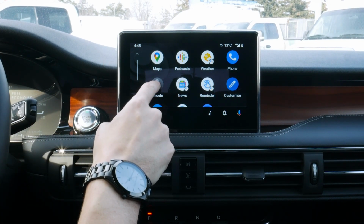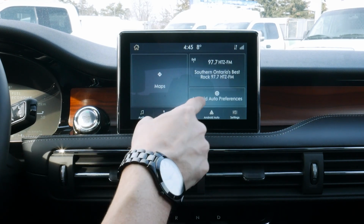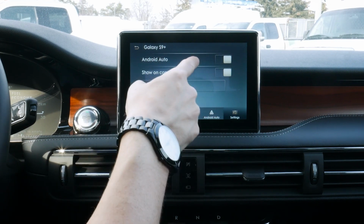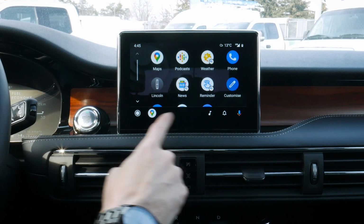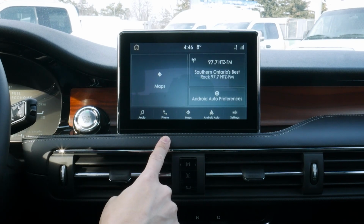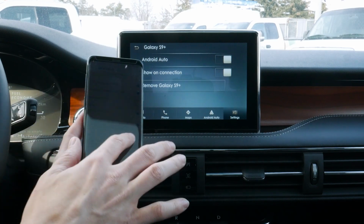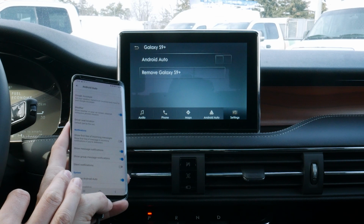Same thing on the Apple side of things. If we want to get back home, we press the Lincoln button there. That launches us back in. We can get into our Android Auto preferences again if we want to. If we want to disable it, we can remove the Galaxy. We can jump back into Android Auto there if we want. Button press to get back home. And if we go to Android Auto preferences, let's say we've set up Android Auto, but now we don't want it anymore, we just want Bluetooth only, we can disable Android Auto there.